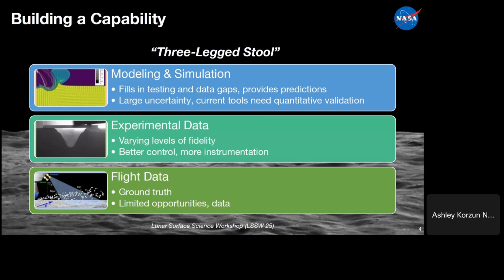This allows us to do a lot of different things that set us up for the development and subsequent validation of modeling and simulation capabilities, but the development of the data products themselves, those can be directly useful. You can do valuable testing. It's highly parametric. It's a companion to what you can do in the flight environment.